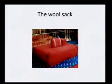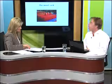I've actually got an interesting picture. This is the wool sack. Now, the Lord Chancellor of the House of Lords in England still sits on that, and that's a reminder that the wealth of the kingdom between the 13th and 15th century in England was founded on the export of wool. So that wool was very, very essential to their commerce.